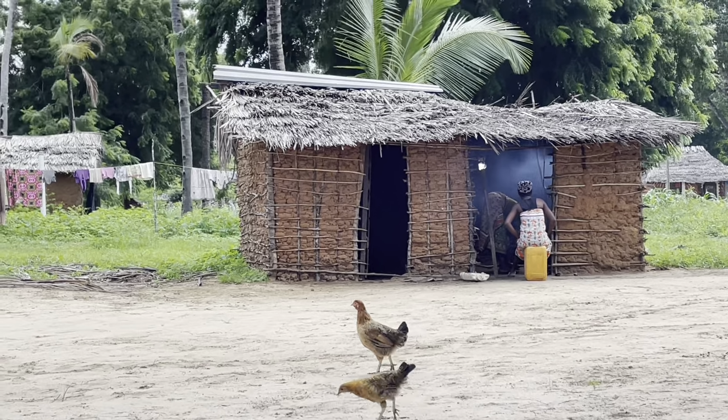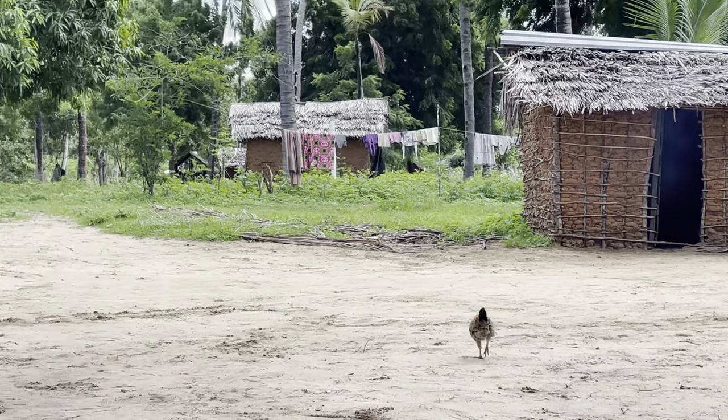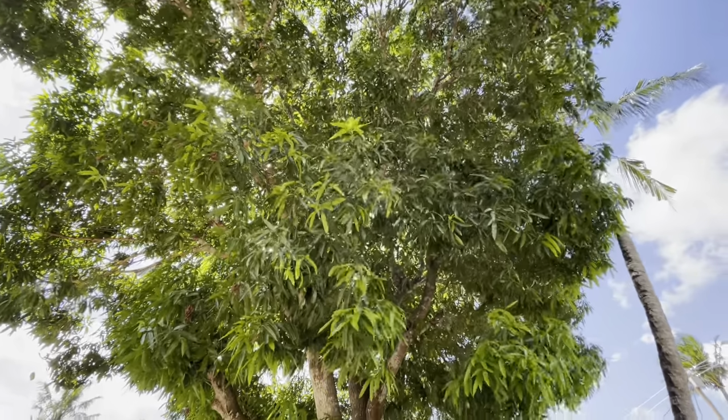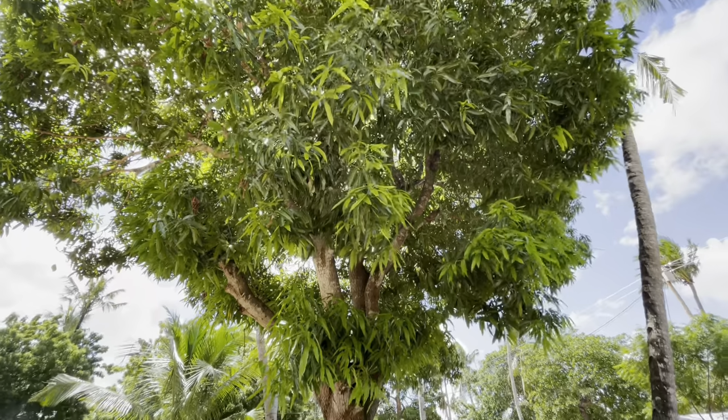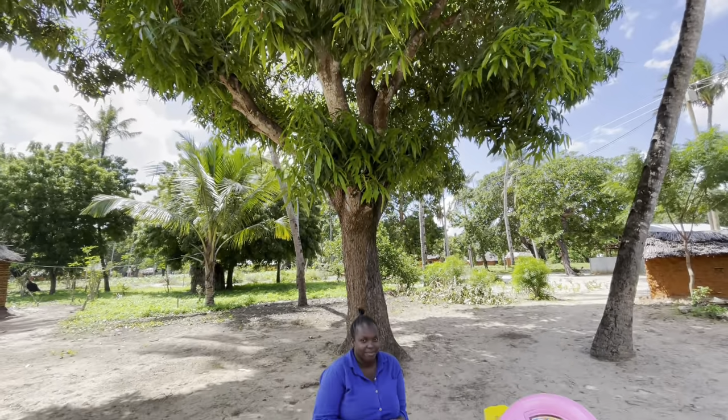This family actually welcomed me and I'm so happy about that. I'm sitting under, those are mango trees, guys. Also, mango is not in season until August. I'm waiting for the cassava to cook, for the milk to cook, for the delicious meal, and I'm so excited to be in this village, guys. I feel like I'm sitting in riches.